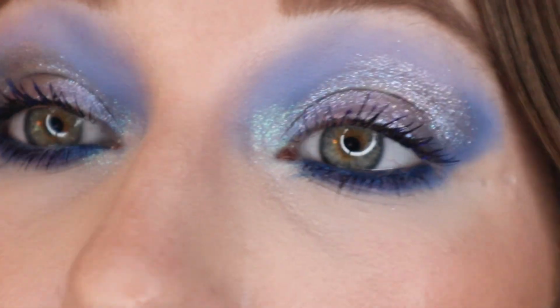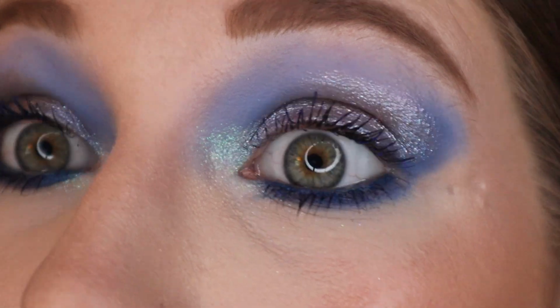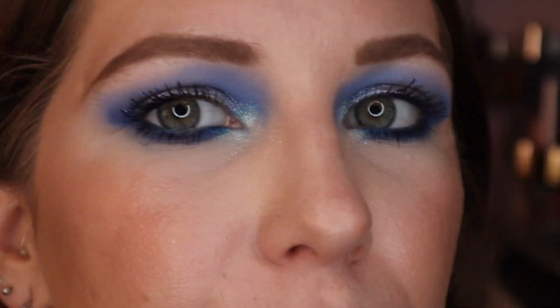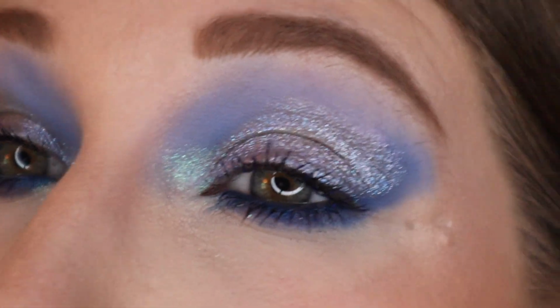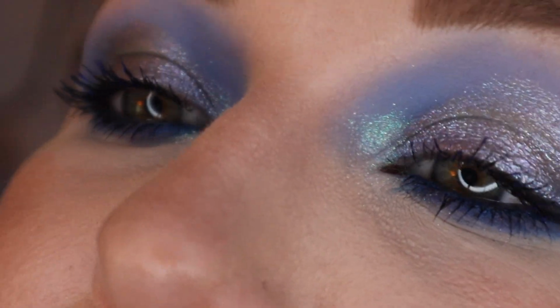A close-up look. I used a Charlotte Tilbury blue liner on my waterline, and then on my upper lashes, I went in with my Thrive Cosmetics tubing mascara like usual, and then I did go over it with a little bit of a blue mascara, but I don't think you can really tell.